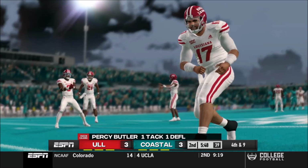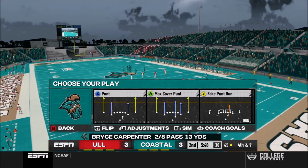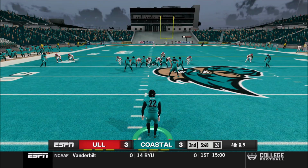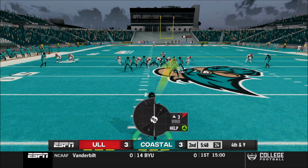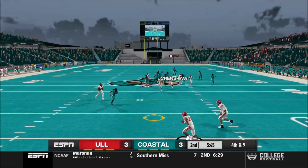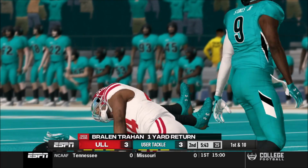That's incomplete. I love to see a confident quarterback, but you don't want to just go back there and put blind faith into your throws. You need a little bit more time to evaluate the coverage before you release the football. He punts it away, and there's no hang time on this one. And he's taken down at the 29.